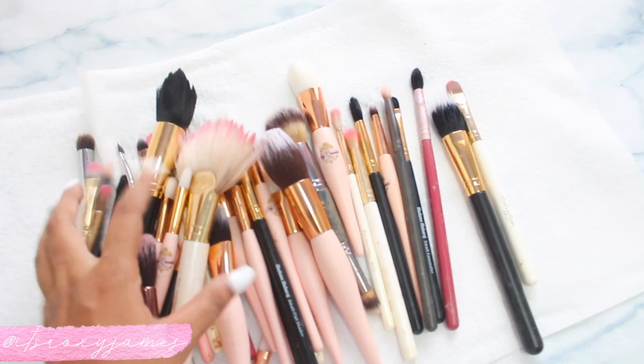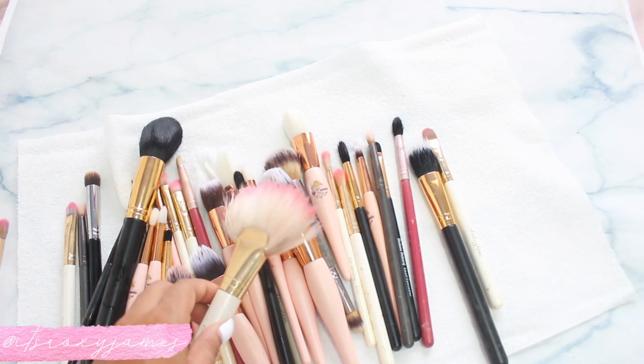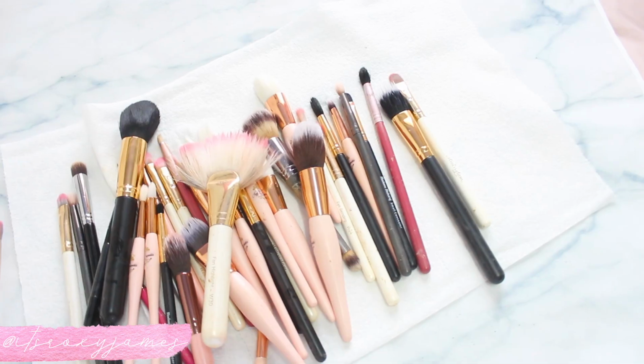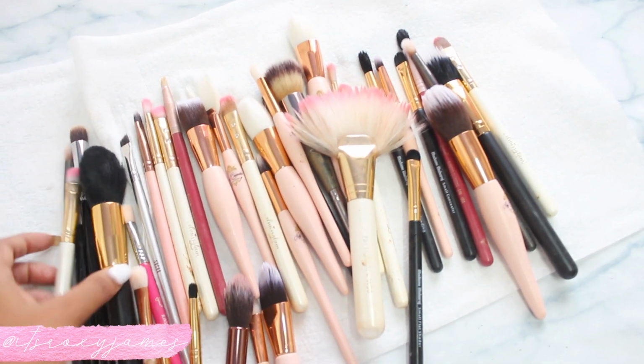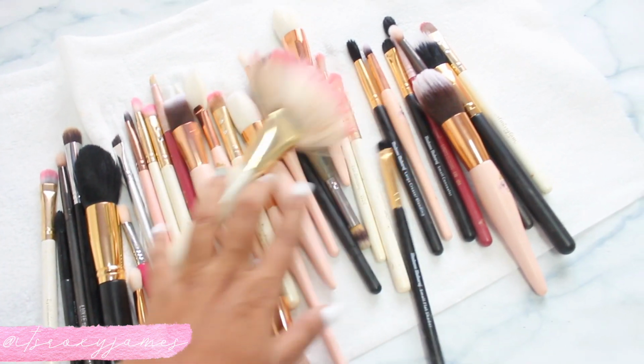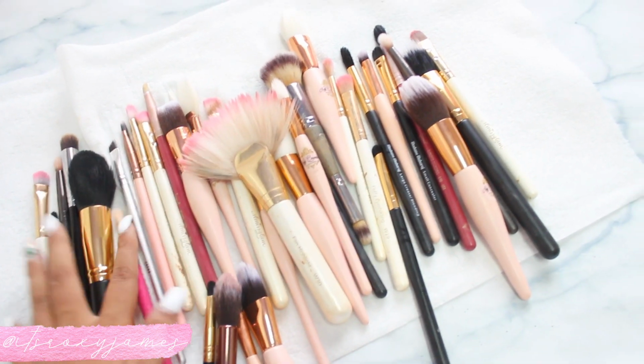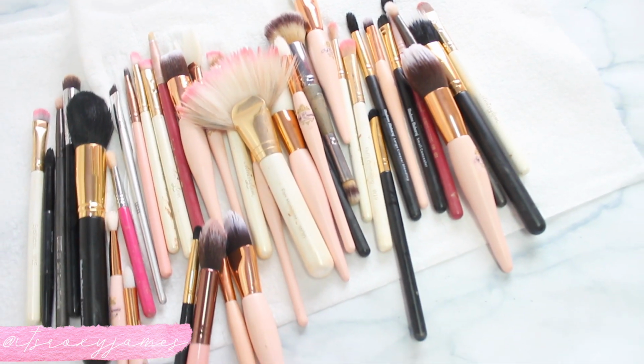Okay, so I've just washed my brushes. Look how clean this one came back. I can't believe it. I am so shook at how gross my brushes were before. So I'm going to just let them air dry, and then I'll sort out which brushes I will be keeping and which ones I will just be packing away, because like I mentioned, I want to keep only the brushes on my vanity area that I use all of the time.